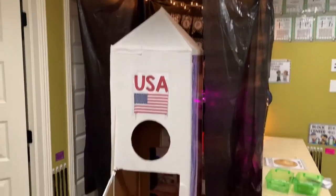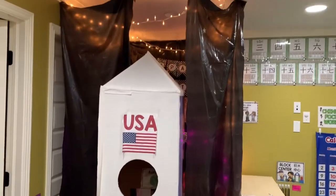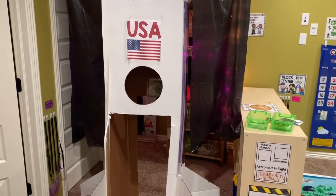Hey, what's up? I just want to really quickly give a tour of my dramatic play space station, rocket ship, space theme, dramatic play. So let's get to it. Here is the view from the outside. I just use a tiny little corner. And honest to goodness, this has been played with every day for the last month.